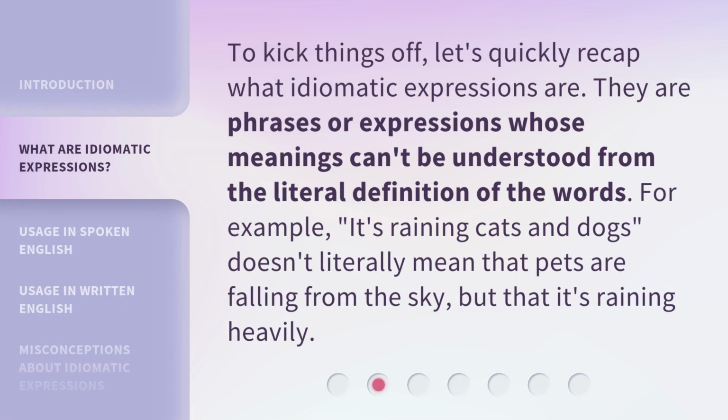To kick things off, let's quickly recap what idiomatic expressions are. They are phrases or expressions whose meanings can't be understood from the literal definition of the words. For example, "It's raining cats and dogs" doesn't literally mean that pets are falling from the sky, but that it's raining heavily.